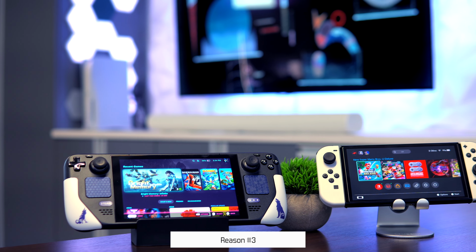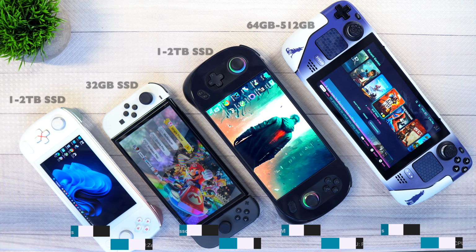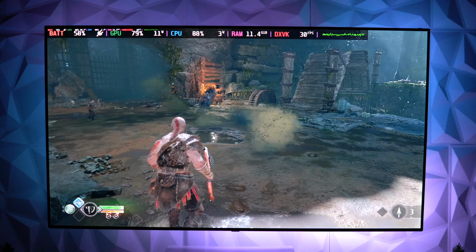So look, we know the Steam Deck is much more powerful than the Switch. After all, we're talking about a device that was just released last year versus the Switch OLED that's sporting hardware originally released back in 2017. Pound for pound, you're going to get more frames on the deck, and we know this, so I'm not going to beat a dead horse on that angle.